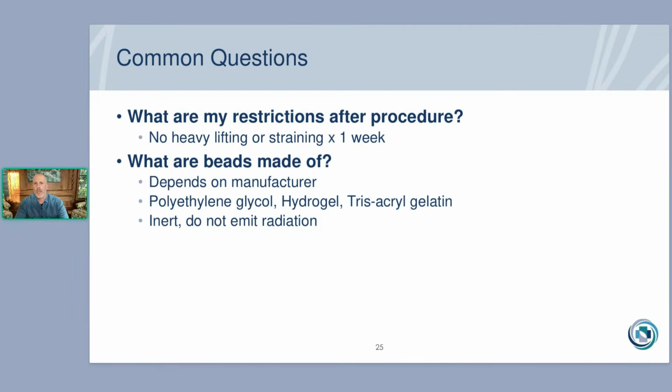I do use a device to close the small hole I make in the artery. It's basically a collagen plug or sponge that will dissolve over a period of 90 days. But anytime you strain or lift heavy, you increase pressure to that area, which can increase your risk of bleeding. So to be cautious and to be safe, we recommend no heavy lifting more than 10 to 15 pounds or straining for a week.